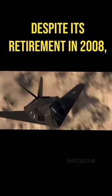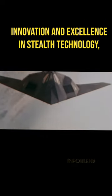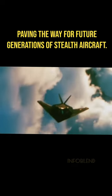Despite its retirement in 2008, the F-117 Nighthawk remains a symbol of innovation and excellence in stealth technology, paving the way for future generations of stealth aircraft.